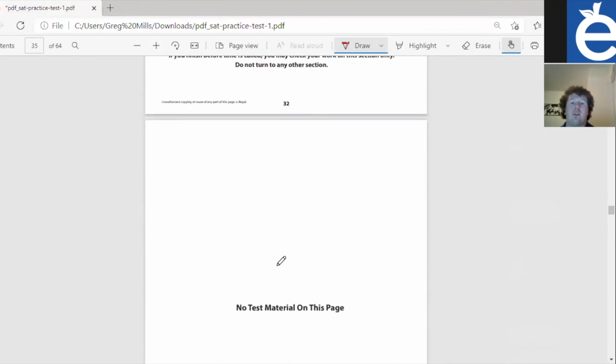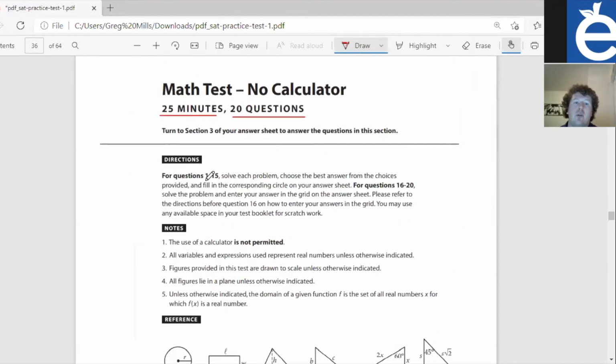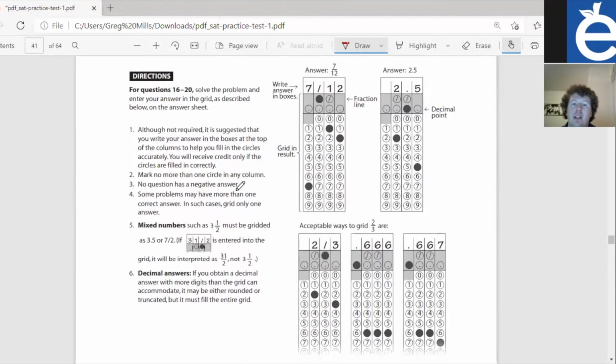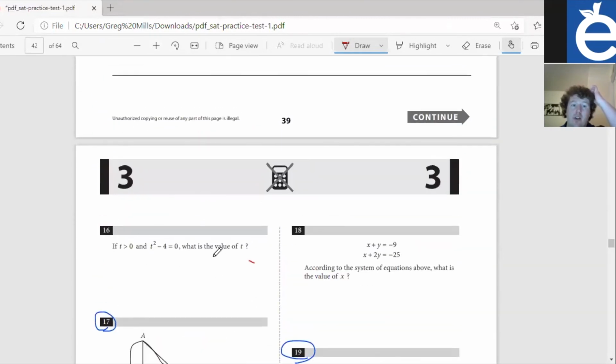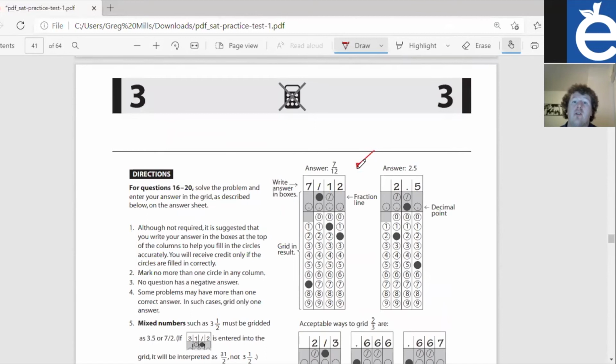So let's go ahead and go to the math section. So our first section here, math with no calculator. 25 minutes, you have 20 questions. So those 20 questions, we can see it says here, 20 questions, and you have multiple choices. You're choosing the best answer. For 16 through 20, you have to grid it in on your answer sheet. So we can see, for example, 1 through 15 is going to have A, B, C, and D as your options to choose from. Moving down to 16 through 20, there is no multiple choice listed here. You have to grid them in, like we see here, but you don't have options to choose from. So a lot of students find that a little bit intimidating, but we'll talk about that in a second.